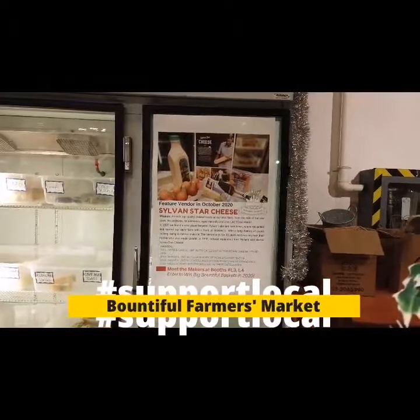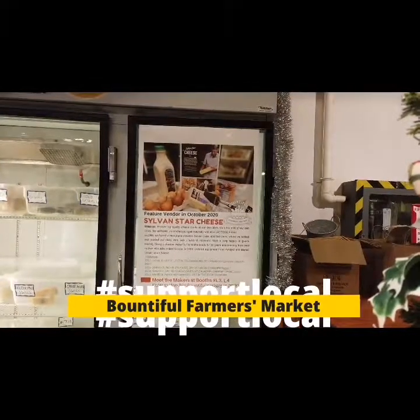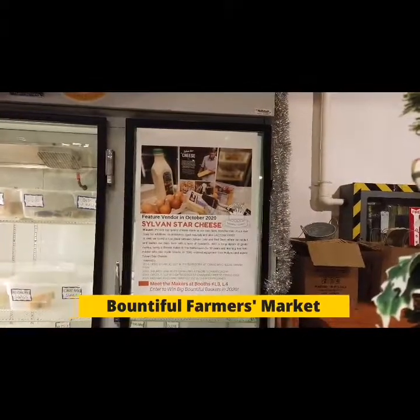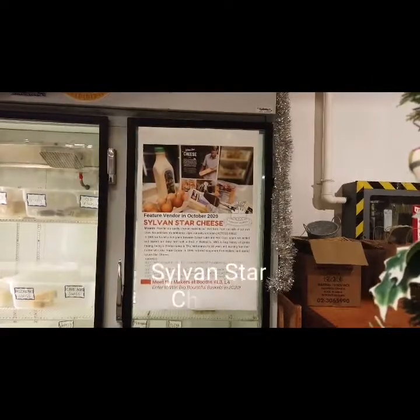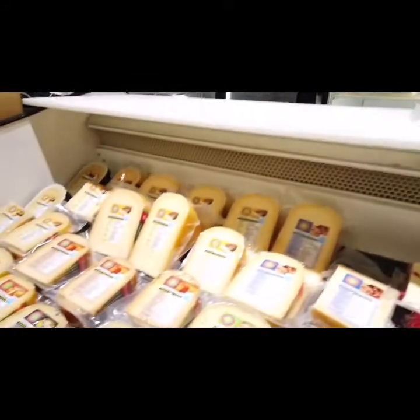Alright guys, so here we are at Sylvan Star Cheeses. These guys are basically found between Sylvan Lake and Red Deer. They've been around since 1995. They make their own cheeses. They're very famous for their Gouda cheese, and it's lactose tolerant free.